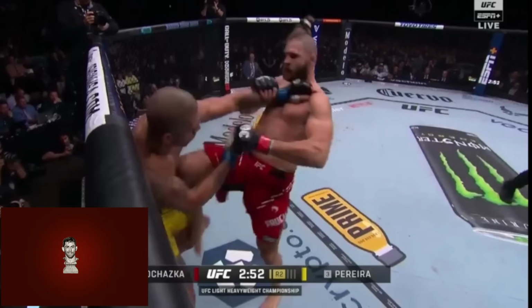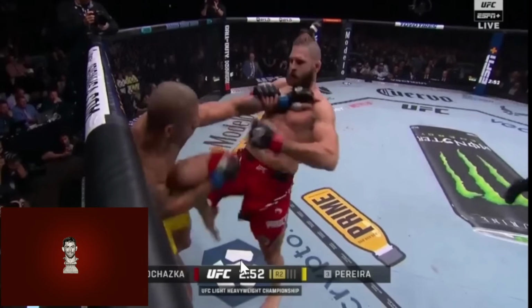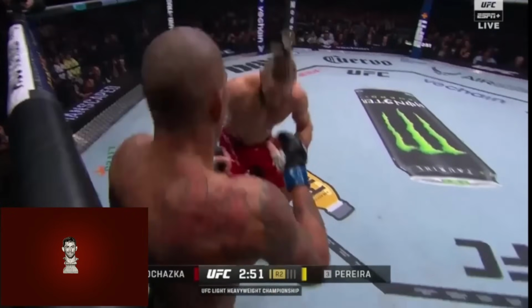Jiri has him against the cage. He's hand fighting with Alex, lands a knee up pretty much on the chest. Good knee from Alex there. And now we have Jiri just kind of doing Jiri Prochazka things, throwing pretty much everything and anything at Alex when he has this position of pressuring Alex up against the cage.